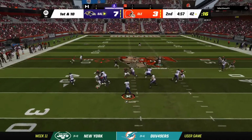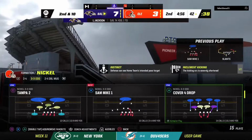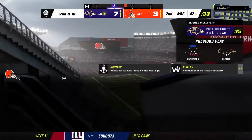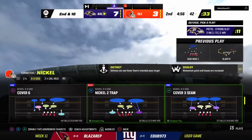Throwing on 1st down, it's Jackson. And his throw here is incomplete. After watching him drop that slant, I can hear my old coach's voice ringing in my ears right now. You can't run with the ball until you catch it. Trying to get those yards after the catch before he secured it.